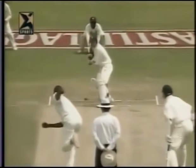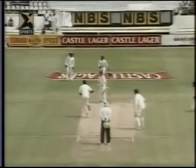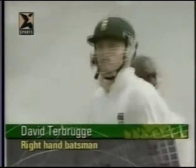But what a valuable innings it's been from Rhodes, and what a valuable wicket that is for the West Indies. Quite a strange delivery this. Look how sharply it gets up, and Jonty Rhodes trying to angle it down, only succeeds in getting the shoulder, and good following up by Walsh. He's happy to get that wicket all right, and Jonty Rhodes goes. David Te Bruggen on his way in.